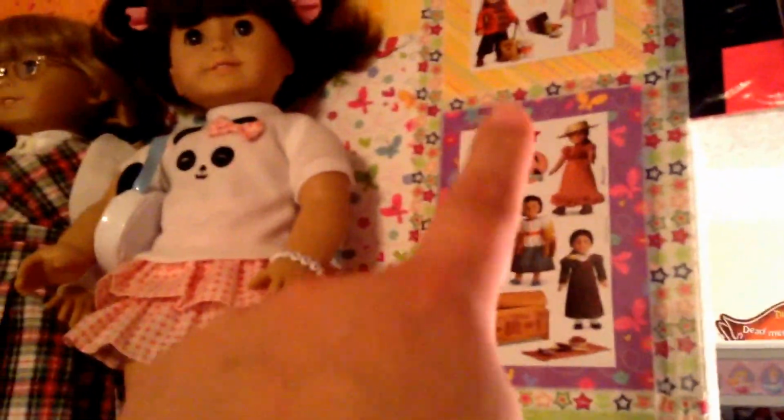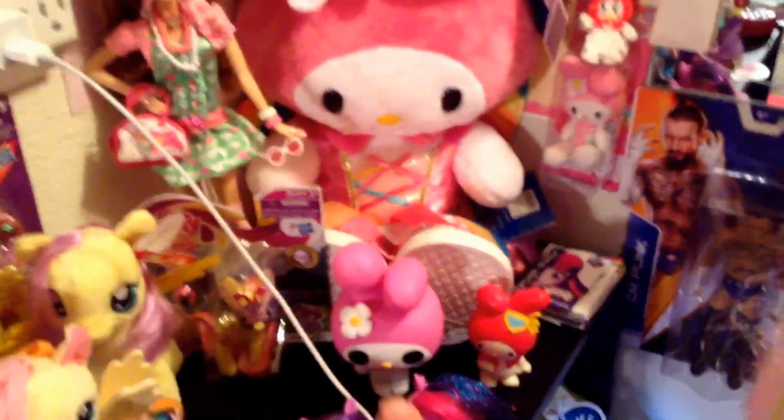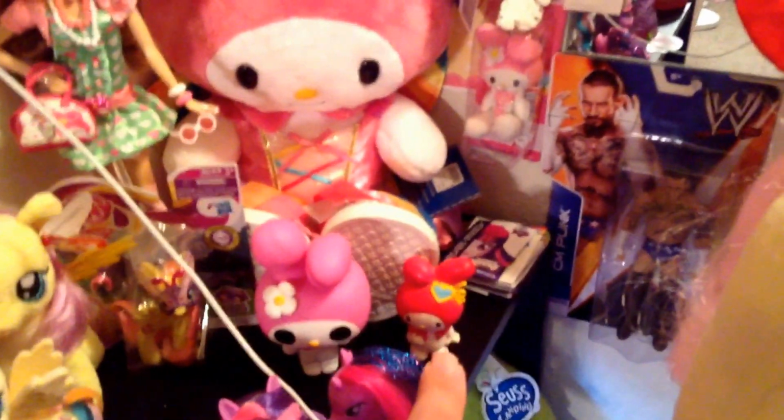There you go. And so I decorated the back of the wall. Up here I put stickers of the girls along the side. And let me see, what am I forgetting? Oh yeah, over here I have my ponies and my My Melody collection and my My Melody Barbie, my Funko Pop My Melody, and this little My Melody I've had since 1984 when I was little.